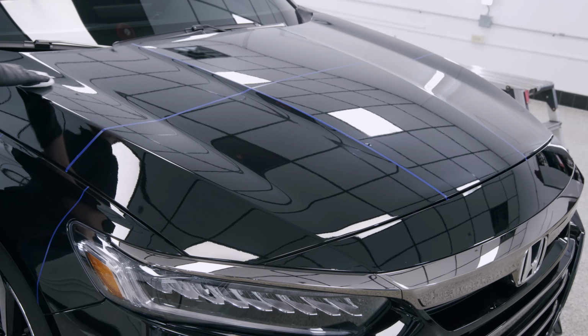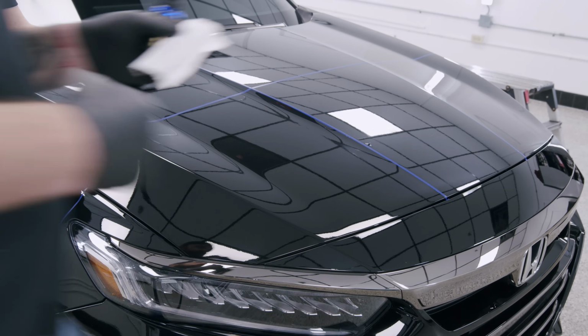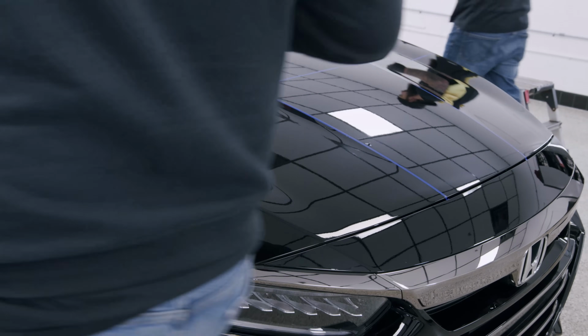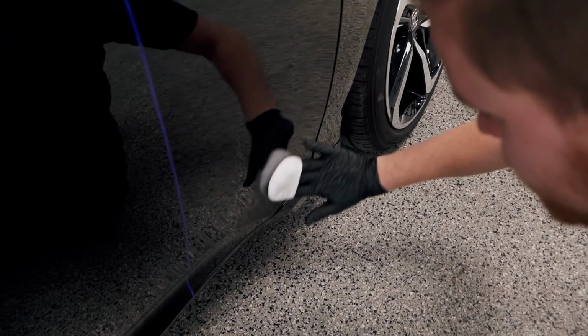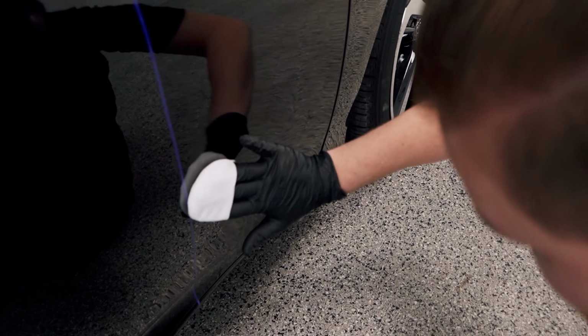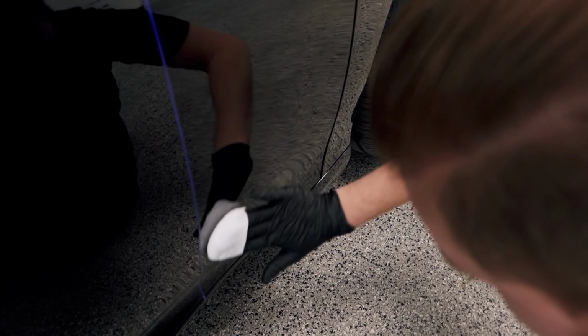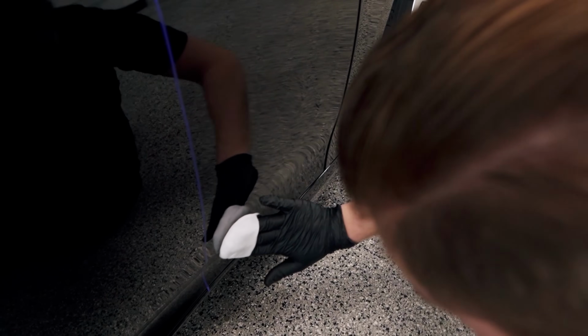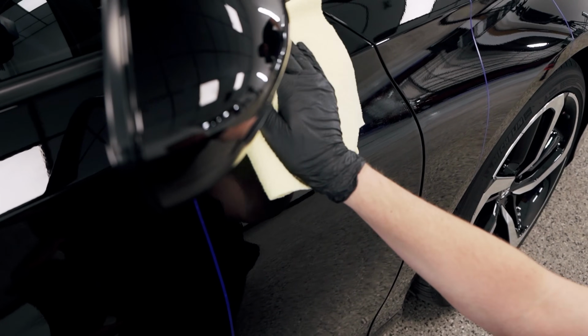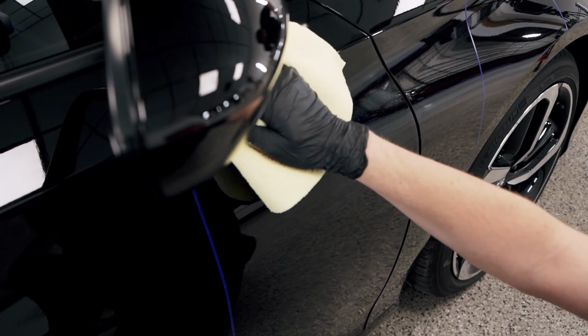To install, wipe on System X Max to the surface, covering a 3 by 3 foot section evenly with a generous coat. Any touch-up or missed spots should be done after the initial product has been buffed. Do not allow the product to fully dry. Approximately 20 to 60 seconds after application to the panel or section, you will remove the product with firm pressure, buffing off the residue using the 3 towel method.